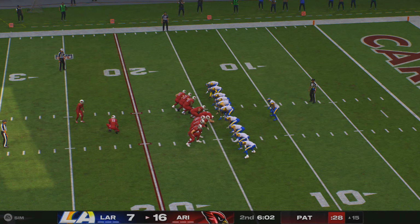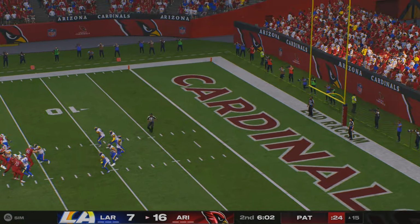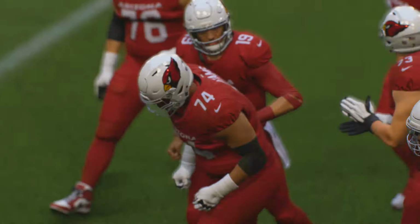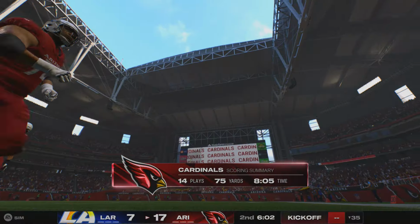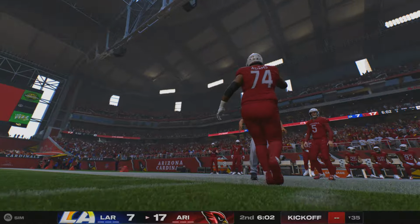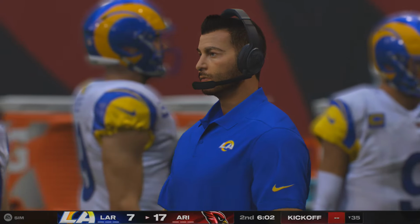Now Prater to add the PAT. It's good to make it 17-7. That one was an extended drive, 14 plays all told. And it was capped off by a touchdown reception from Trey McBride.